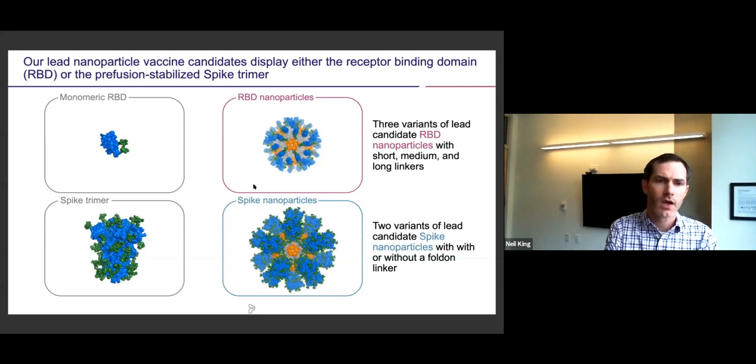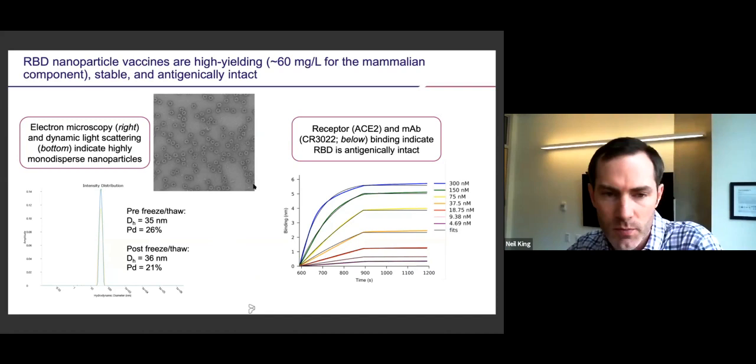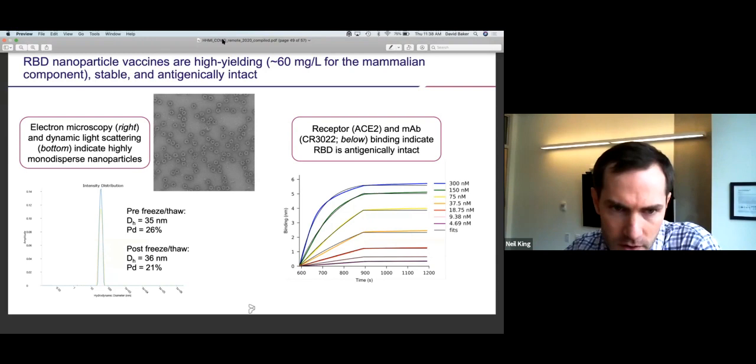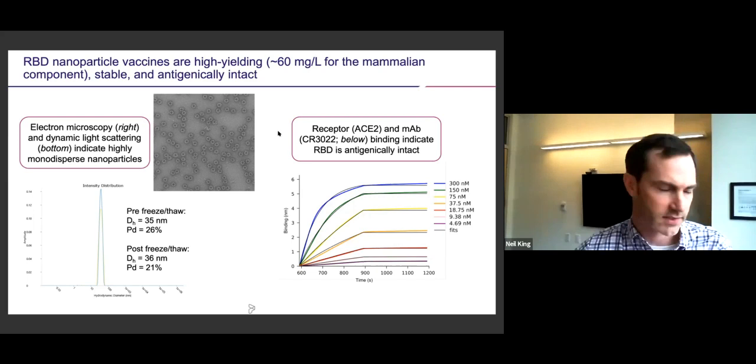And so on the next slide, I'm just showing a little bit of in vitro data from the RBD nanoparticles. Again, we were able to take advantage of this existing two-component nanoparticle platform that we had developed to very rapidly generate these particles. They're very monodispersed, very regular. You can see from the EM and the DLS data, they're antigenically intact. So we come in with either the receptor or monoclonal antibodies, and we can show that the protein is folded correctly when it's displayed on the particle.